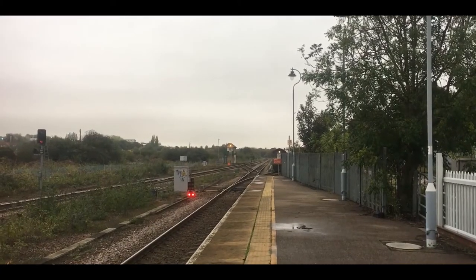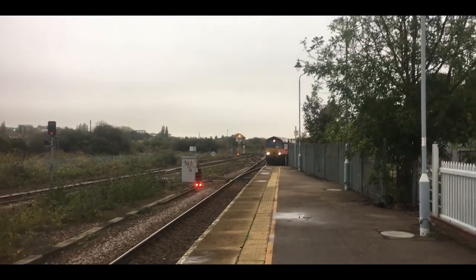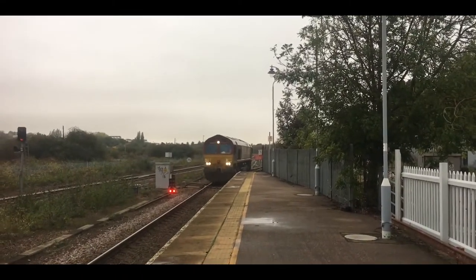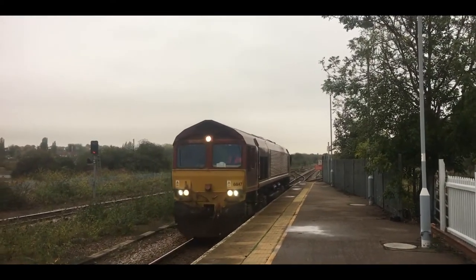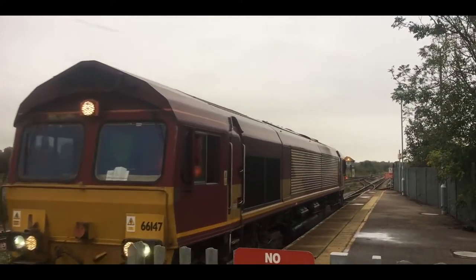Bit of an odd working now. Class 66147 was pulled in last minute to be a Thunderbird loco. So it came to Bury, parked in the goods loop, waited for that 66 to pass, and then headed over the points and back towards Dullingham to rescue a failed engine.